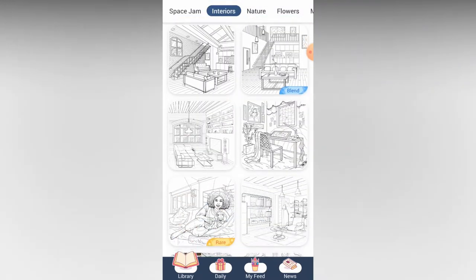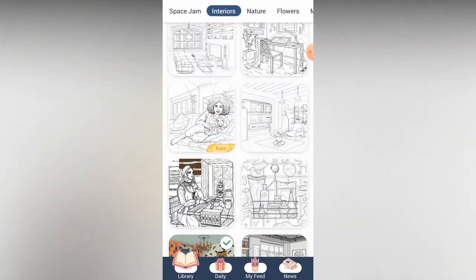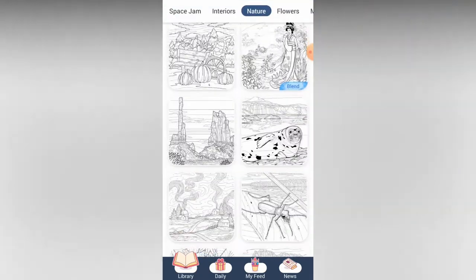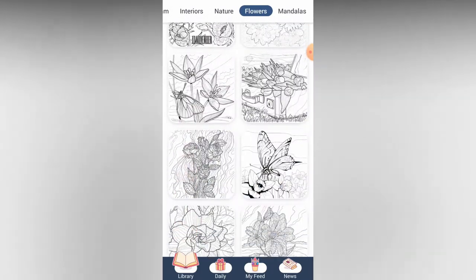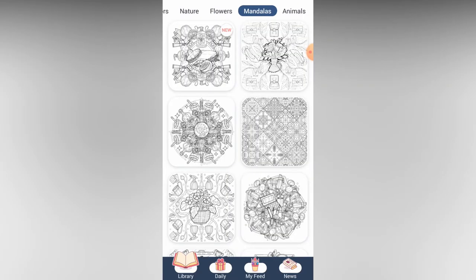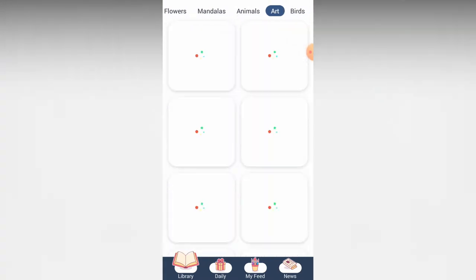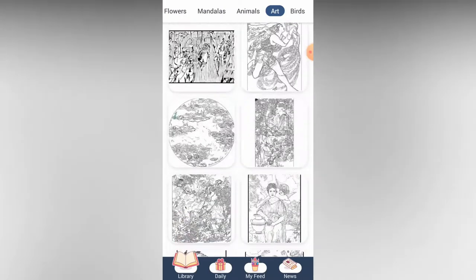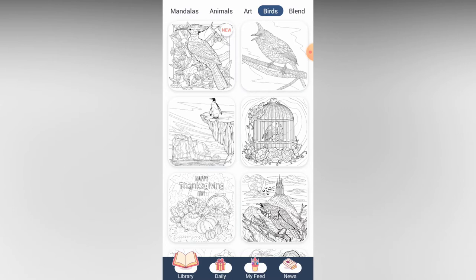And here is interior, one of my favorite categories. I'm interested in interior designs. Here is nature. It's also one of my favorites. It really calms your mind. Let me first say, you know I don't like flowers. And here is mandalas. I don't know why, but I feel dizzy while coloring these. And here are animals. Cute little ones you can color here. And art. You know, you could feel like a Vincent Van Gogh. That's how to use this category.